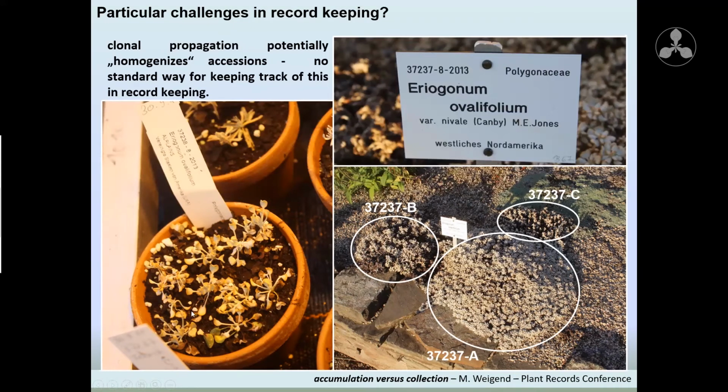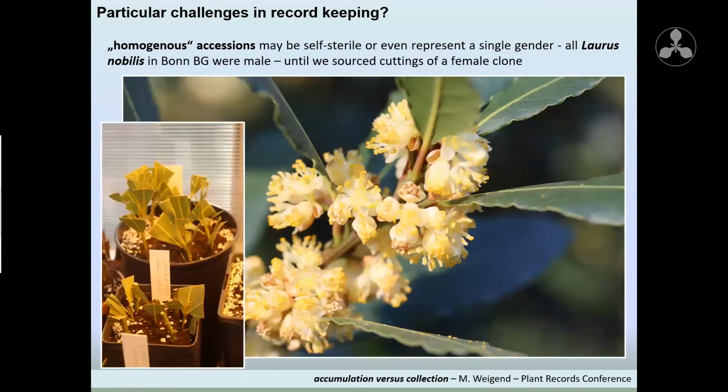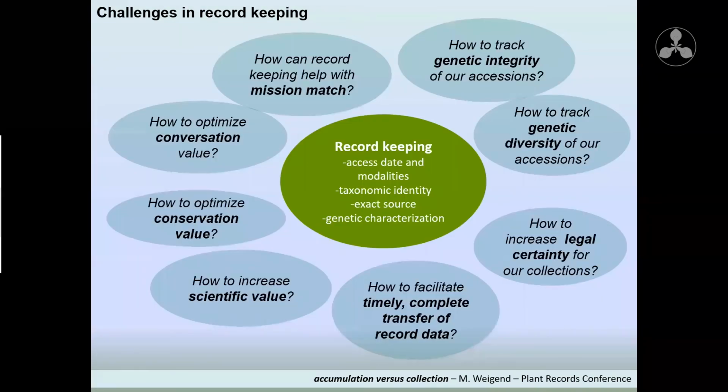So if we don't take care of that and don't keep track of that, we're losing the genetic diversity of that accession. And that may mean that we end up with single clones, and if we're unlucky in dioecious plants, we'll end up with a single gender. Okay, so that brings me to a whole range of challenges in record keeping. And I'll just briefly go through them.